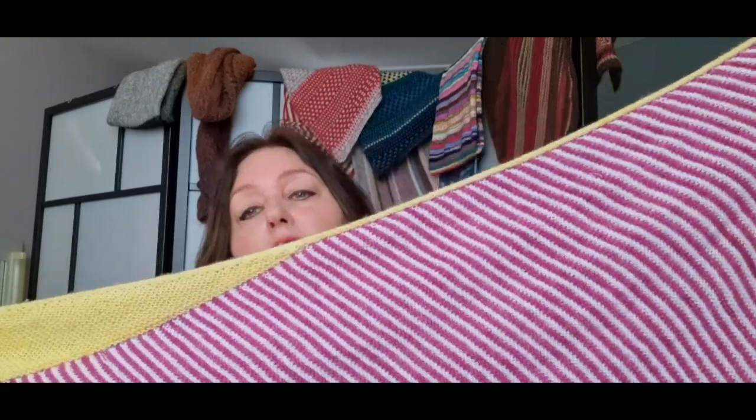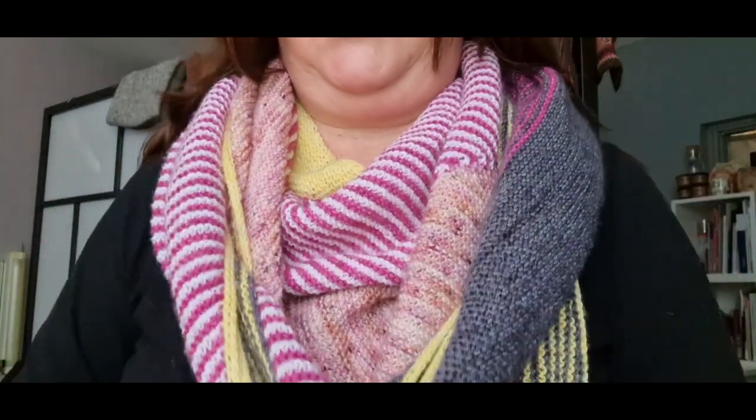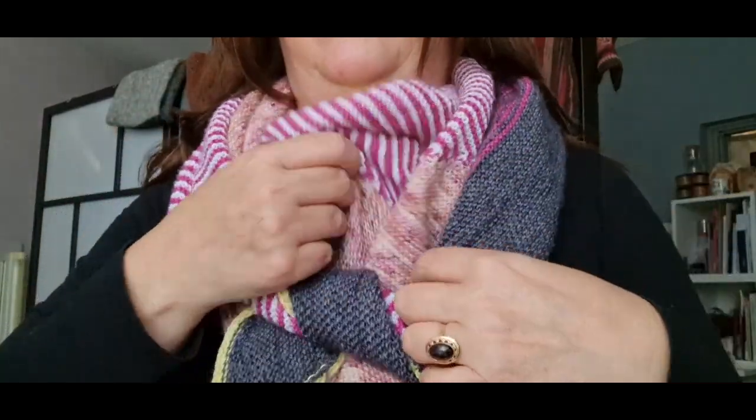So that is my Vertices Unite. I made the bigger version because I like to have a big shawl. But mine was ready, I think it was ready at the end of May. I don't know for sure. So this winter I couldn't use it as much as I wanted, but it will come next year.